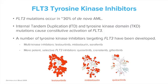So the first FLT3 inhibitors entered the clinic in about the year 2002, and they've gotten better over the years at getting both more potent and also more selective for FLT3. I've shown 3 of these on a human kinome scan, at the bottom here, both the early first-generation drugs, lestaurtinib and midostaurin, which were multi-kinase inhibitors.